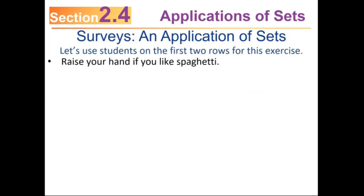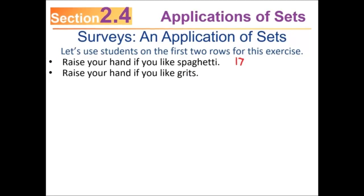Raise your hand if you like spaghetti. Hold them up high so I can get a good count. 1, 2, 3, and so on up to 17. Raise your hand if you like grits. Raise them high. 1, 2, 3, 4, 5.